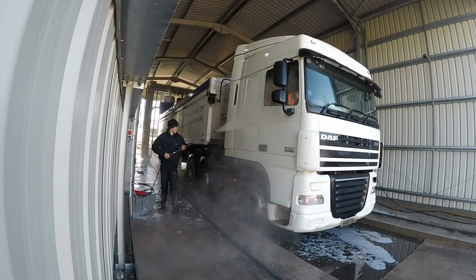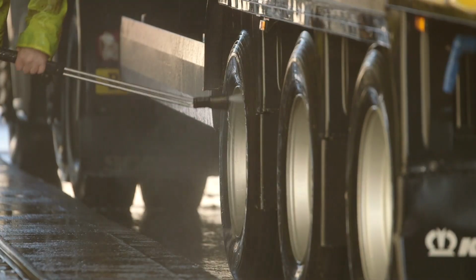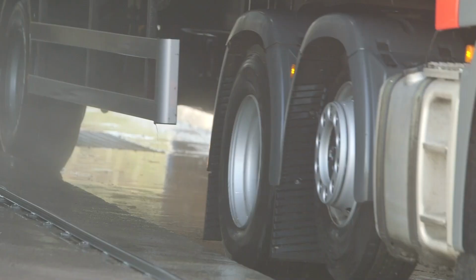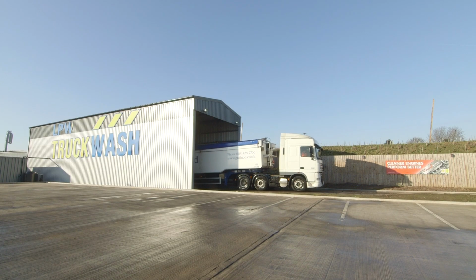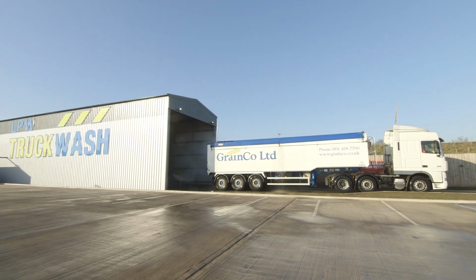If there's any bits that the machine has missed, it's time for the cleaning team to use some super powerful jets to blast off that stubborn dirt. Look at that! This lorry's as good as new, clean and sparkling. Good job, team!